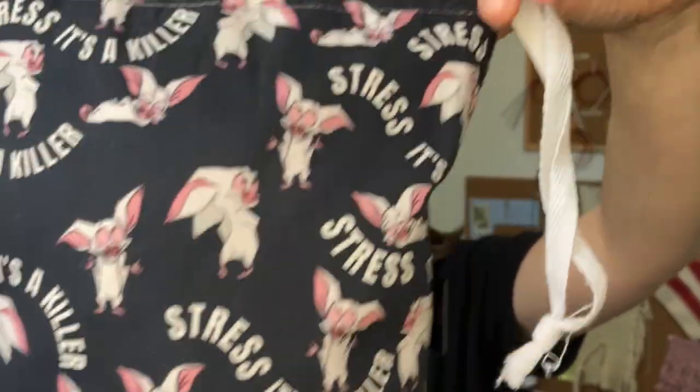Project WIP number 4 is my triangle blanket living in my Bar Talk Stress. It's a killer bag by Fate's Thread, who are no longer in business. Okay, last week when I showed this blanket, I hadn't even started any of the triangles for the month of July, but I'm happy to say that for a few days I caught up and I was keeping up with the triangles, but then I stopped. So I'll probably have to catch up again.